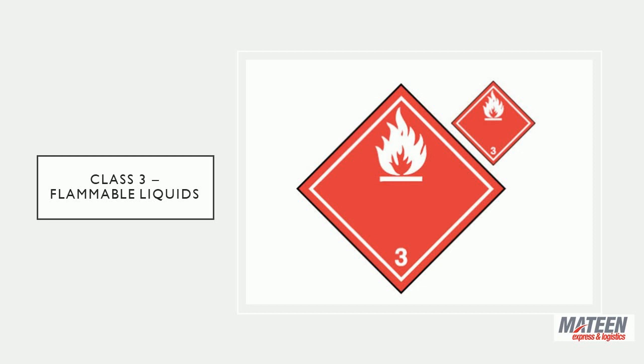Class 3. Flammable liquids. Liquids which have a closed cup flash point less than or equal to 60 degrees Celsius. Common examples of this class are paint, fuel, turpentine, etc. They can cause and accelerate fire.